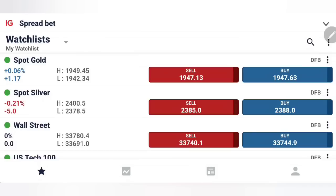Now, what to expect today from gold and silver, and which position you should take before I come up with my next update before the US session. So we will see with the help of charts and indicators.